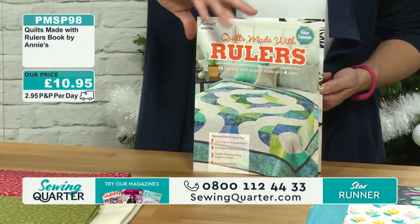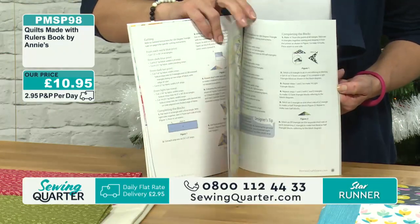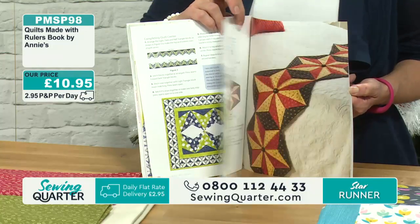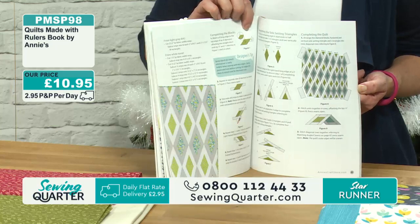Now, this is Quilts with Rulers. What we've done is we've found a ruler that we felt made it easier. So we've used a different ruler, but there's all sorts of different rulers that you can use. So if you are very much in love with your rulers, that's the one that we've done today. Beautiful. Step-by-step instructions, good to go. But there's lots of different options in there.